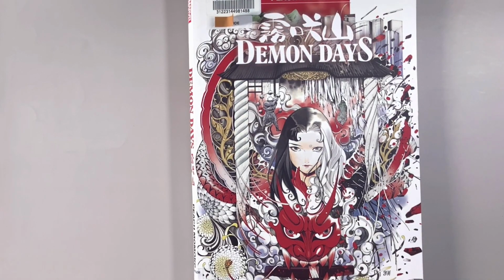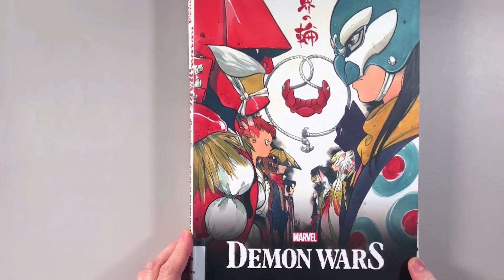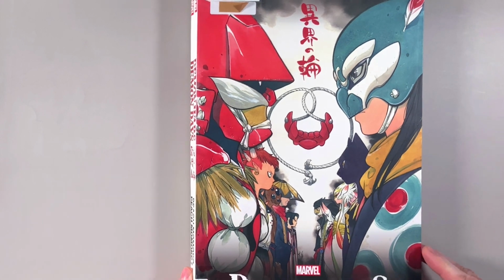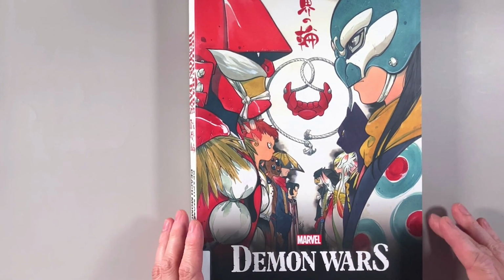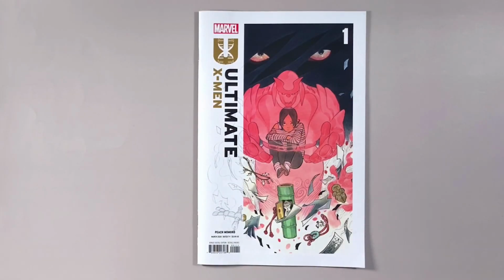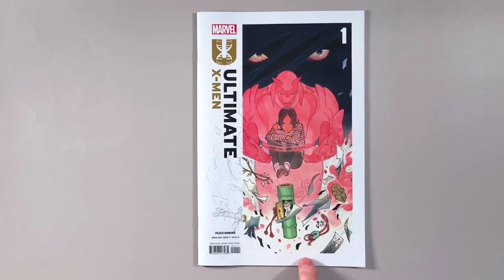She also got another limited series called Demon Wars, which I haven't read yet. I just borrowed this one from the library, and I'm pretty excited to go through it. But again, it has some of the same similar stuff, mixing Japanese mythology and the Marvel world. So when it was announced that she was getting her own book, Ultimate X-Men, I think everybody was very excited, knowing what she had already produced.